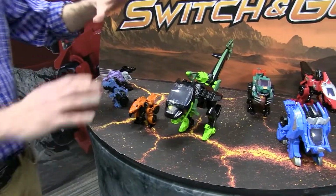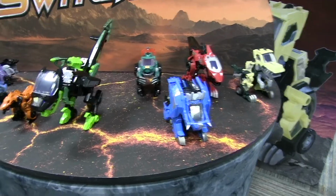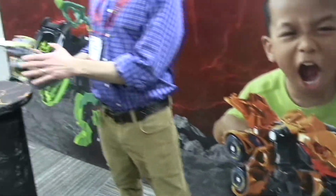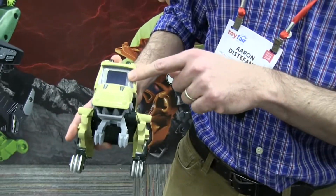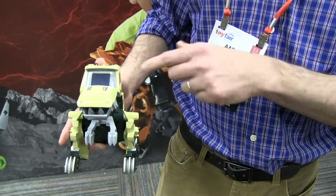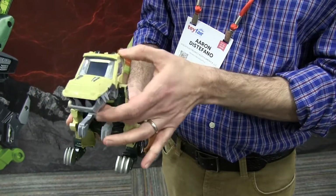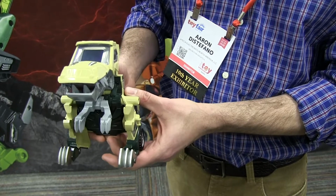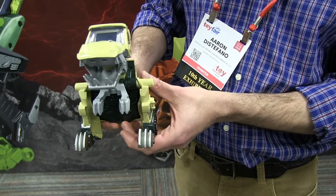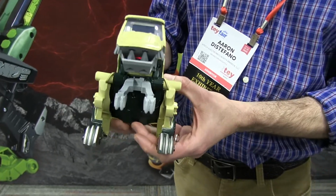And then we move up to the bigger ones, the medium sized ones. I have one over here which I can show you. So this is the dinosaur. In addition to that, they have the screen where when they're a dinosaur, you'll see a cool dinosaur face. As a vehicle, it becomes a pilot or a driver. Again, he's got the sound, and they each have a unique action. So he's a T-Rex, so he does a cool biting action. He's got the lights in there as well.